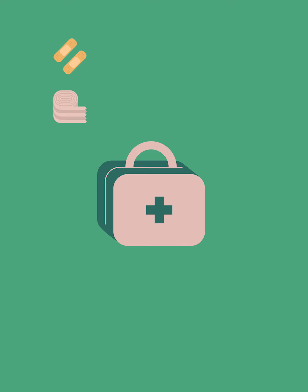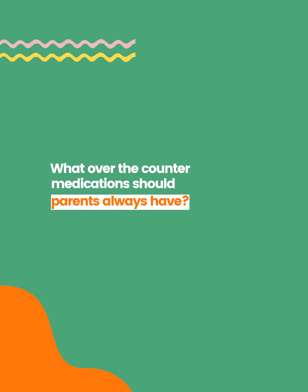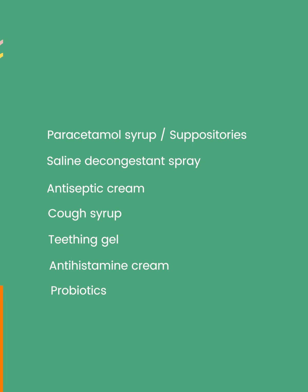Some gauze and plaster, saline, antiseptic cream or wipes, an eye wash, an ice pack, and a thermometer. Some paracetamol syrup or suppositories, a saline decongestant spray for the nose, some antiseptic cream, cough syrup, some teething gel, some antihistamine cream for bites, and also some probiotics for diarrhea.